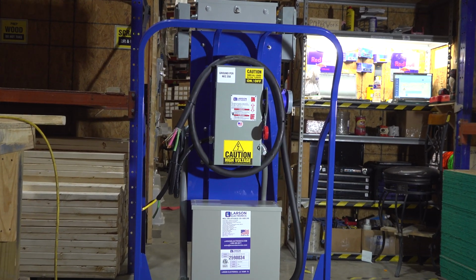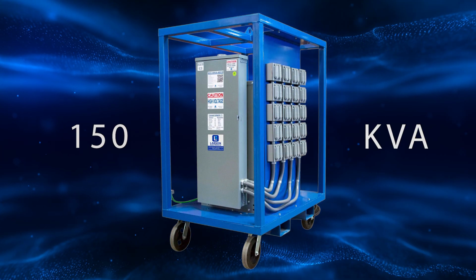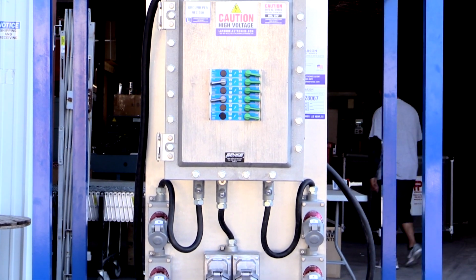We offer power distribution panels with kVA transformers from 7.5 kVA and below, and up to 150 kVA or greater, supplying a system for any sized application.